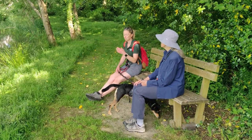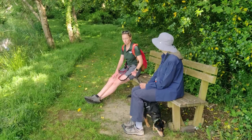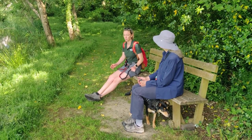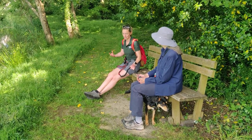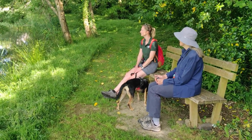So it's really important to note actually today, we've left a bit earlier because it's gonna be a warm day later. We've got the dog with us, but it's really important when you're organizing a walk in the summer months to think about your shade opportunities. And this is a perfect point, isn't it? Nice halfway point to enjoy.